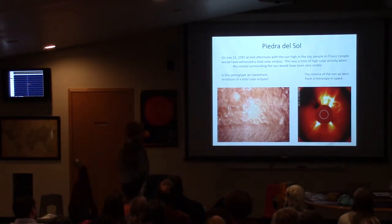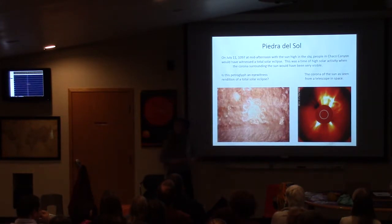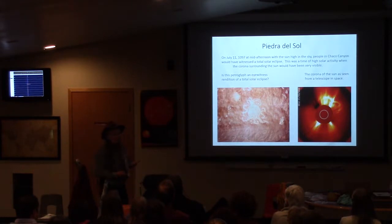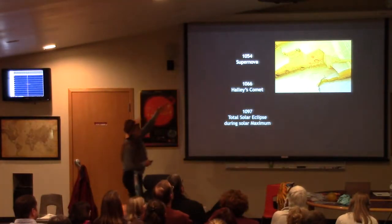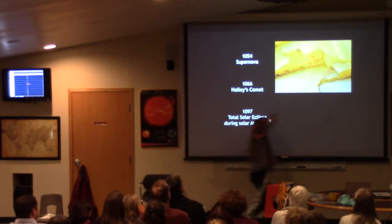When you eclipse the sun, of course, you can see Venus, the bright planets and stars, right? So one possible interpretation of a very similar pecking is that it was a bright star or planet. Another reason to possibly believe that it's interpretable as a rendering of that total solar eclipse. 1054 supernova, 1097 solar eclipse during solar maximum.